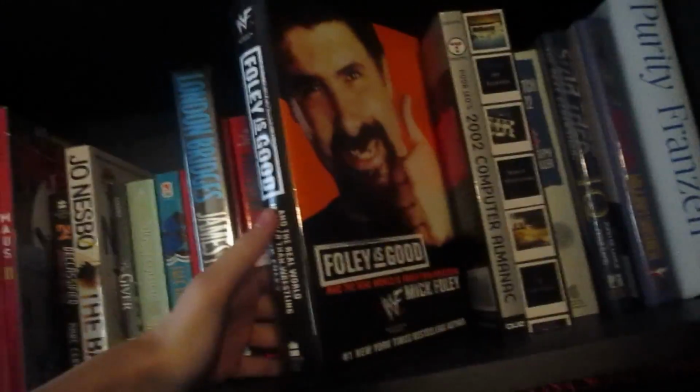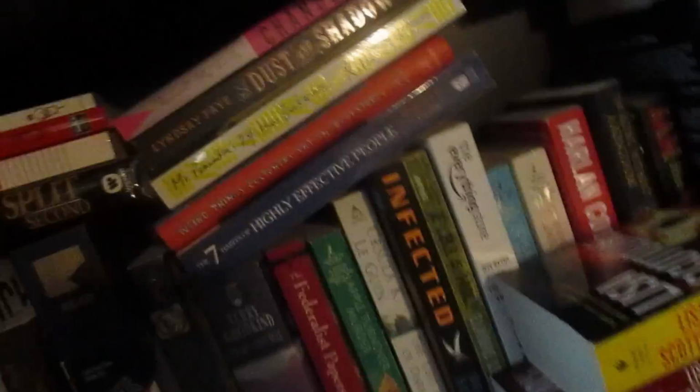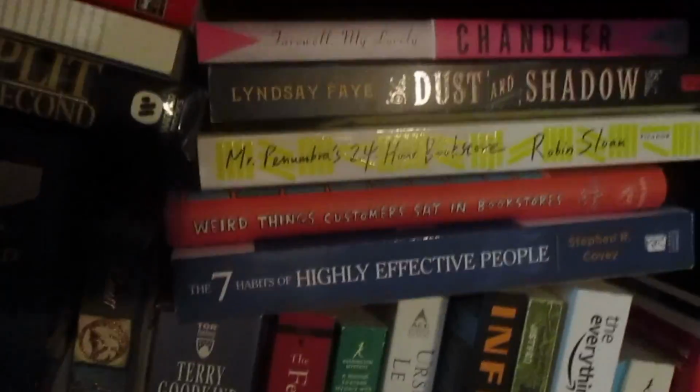Some of those are signed. Catch 22, a good book by Joseph Heller. Moving on, as we get down here to the little lower shelves, there is 1984 by George Orwell, one of my favorites. Dune, also one of my favorites. The Alchemist, not so much. Weird Things Customers Say in Bookstores, great books, quick reads too.